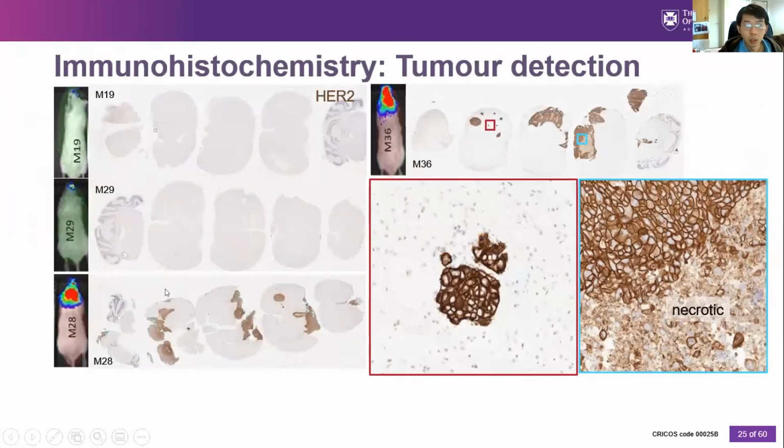Then what I do next is perform immunohistochemistry against HER2. With mice that develop tumor, we can see the tumor quite obviously. And this is how it looks. There's a combination of both very small mets, and also very large established mets where there are also regions of necrosis. So this actually resembles what's in the patients in the clinic.